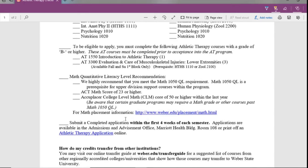Another factor that you need to look at is your math quantitative literacy level recommendation, Math QL. We highly recommend that you meet the Math 1050 College Algebra Quantitative Literacy requirement. Math 1050 is a prerequisite for upper division support courses within the AT program, so you definitely need to have Math 1050. Another option is if you have an ACT math score of 23 or higher that is current within 2 years. That means you can go ahead and register for Math 1050. You'll definitely want to get that done. Or if you have an Accuplacer college level math score of 50 or higher within the last year, then you'll be able to take Math 1050 as well.